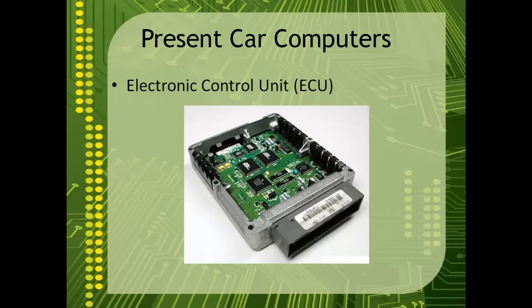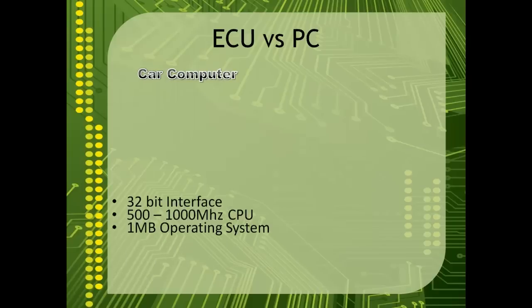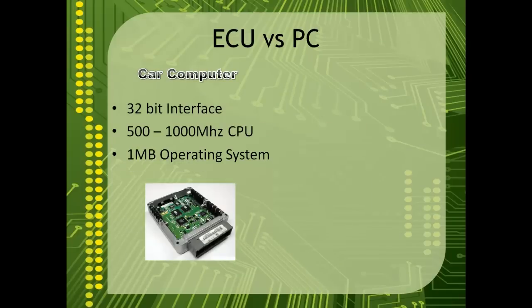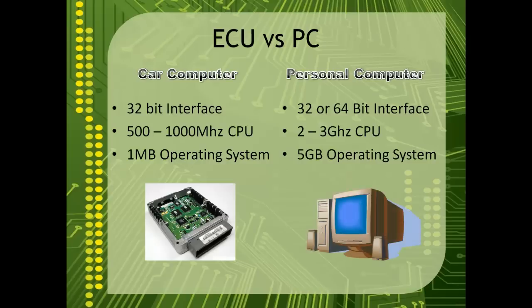The ECU in present-day cars is encased in hard metal to protect its vital components. A modern ECU might contain a 32-bit 500 to 1000 MHz processor. This may not sound fast compared to the 2 to 3 GHz processor you probably have in your PC, but remember that the processor in your car is running much more efficient code than the one in your PC. The code in an average ECU takes up less than 1 MB of memory.